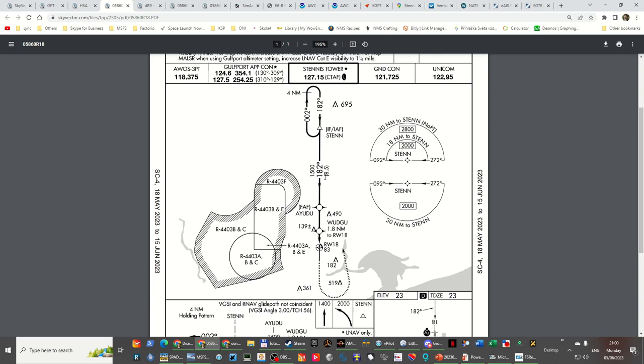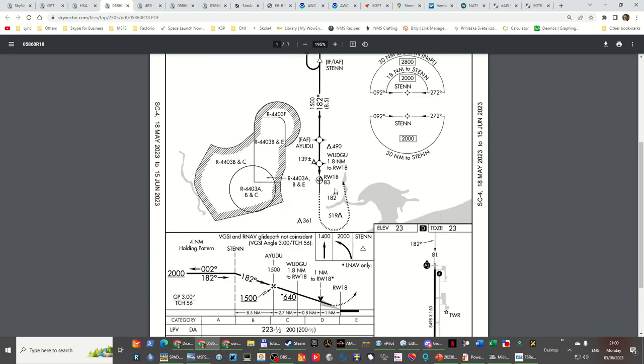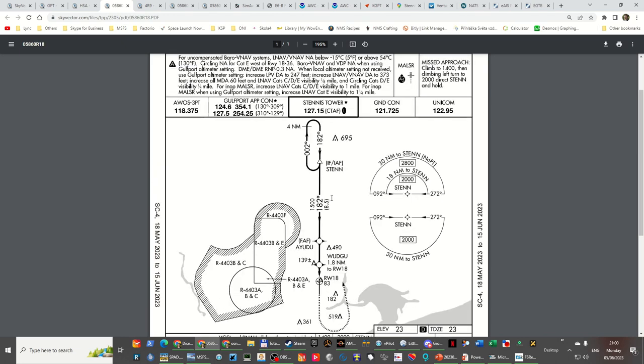But otherwise, it looks very much like the NDB approach, just with different aids. While we are at it, this 4 nautical miles here for the procedure turn does not make any difference. If you fly normally, you just join the course and fly. But in case you need to hold here, this is actually not binding. You can make those legs shorter. This is just the limit that you can use.